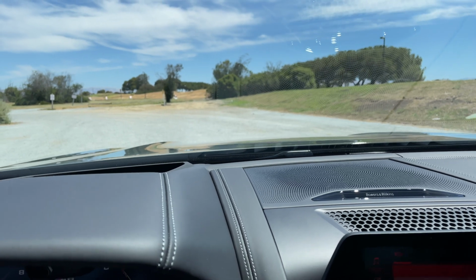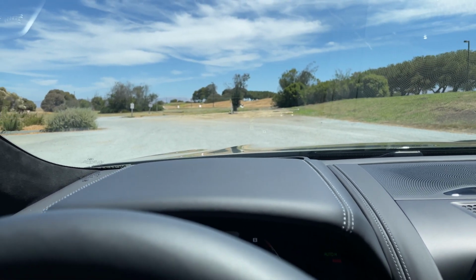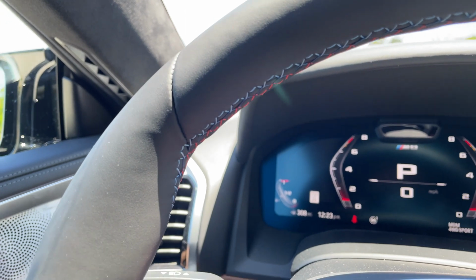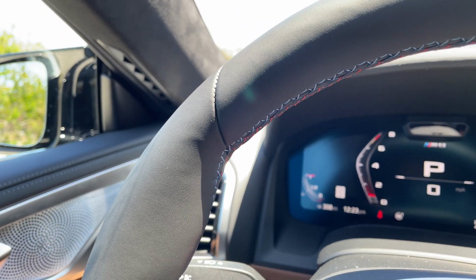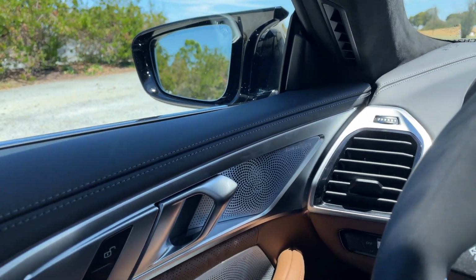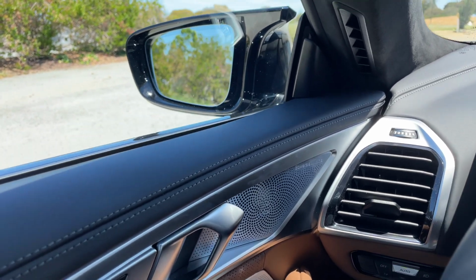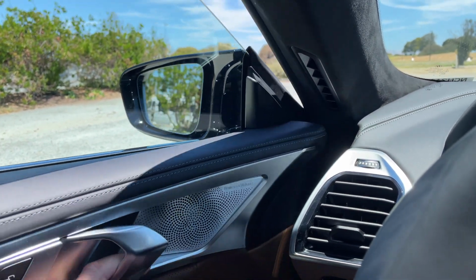And the driver assistance package is now just $100, and that gets you the parking assistance plus, which gets you the surround cameras, 360 view, as well as the drive recorder, which can be somewhat useful should you need a system to record something that happens. Basically a dash cam, but not quite as useful, if you will. And Bowers and Wilkins there. But that's about it. We'll look at the back seat.